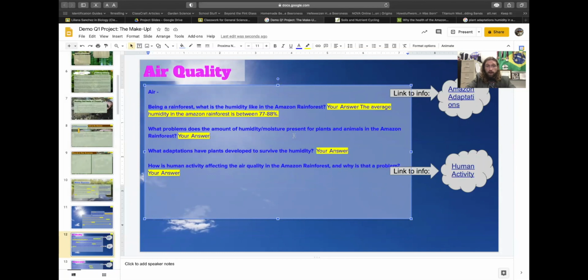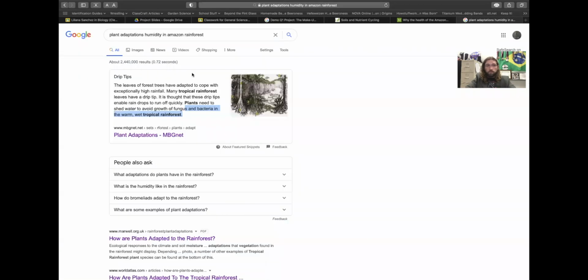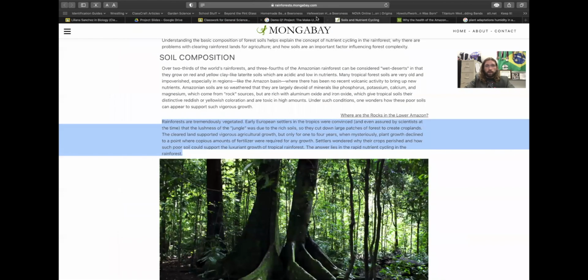So that's the problem. And then what adaptations have they developed to survive that? One thing is drip tips, but that's only one thing. You need to find the other things it has developed for that. So I gave you one answer, and really I gave you two answers here. Okay, moving on.